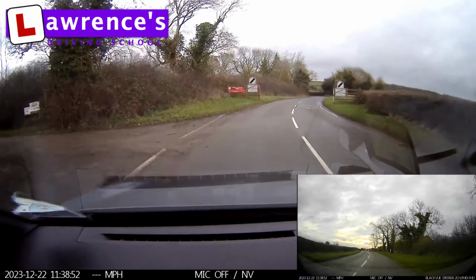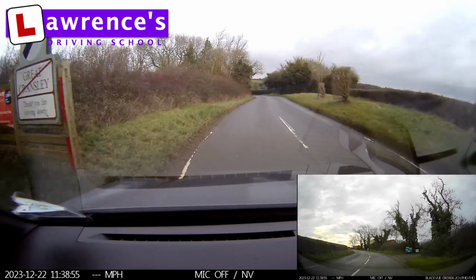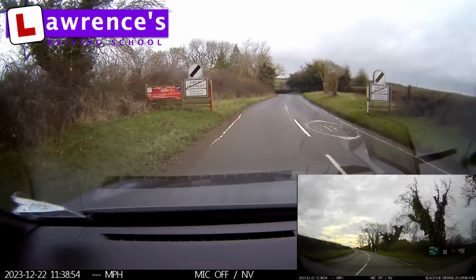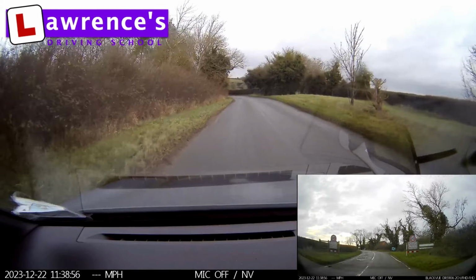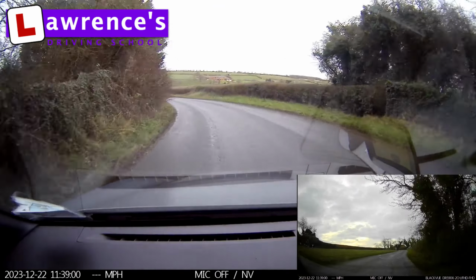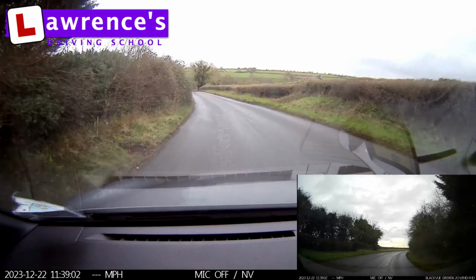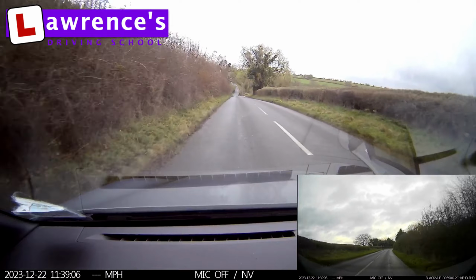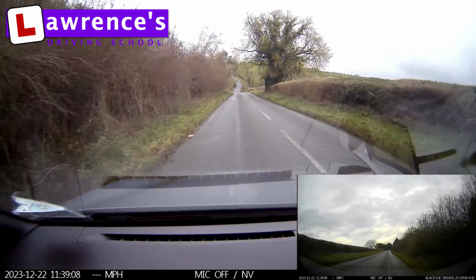And just coming into a national speed limit, which we all know in the country lanes is 60 miles an hour on a single track road. Oh, little skip again. Must be a bump down here somewhere. And as you can see, the road's got quite narrow now. We've still got the white line coming and going here.